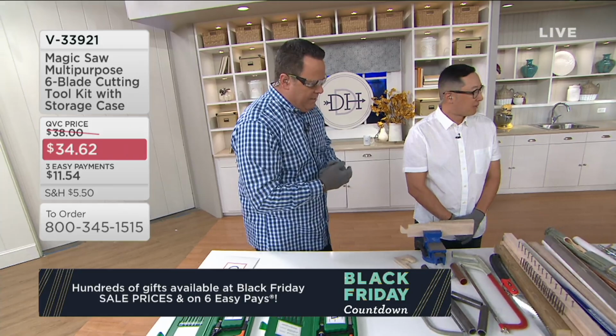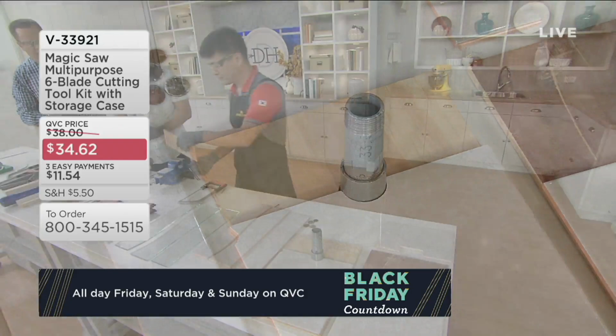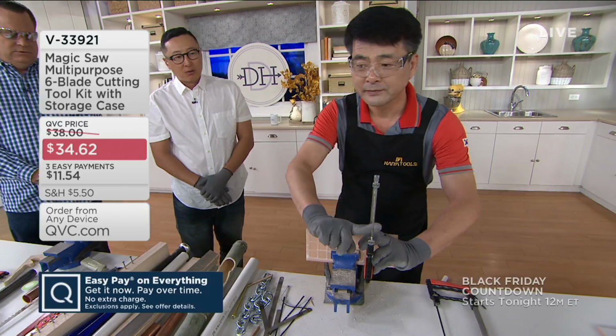So he's going to show you when to use that diamond blade. For scoring glass and tile, it's only straight or smooth curves, but also round cuts, square cuts. So how are we going to do that? Okay, here we go. That's when you use the diamond blade. It's real diamonds on there. And it's a round blade, so you can go any direction with this.